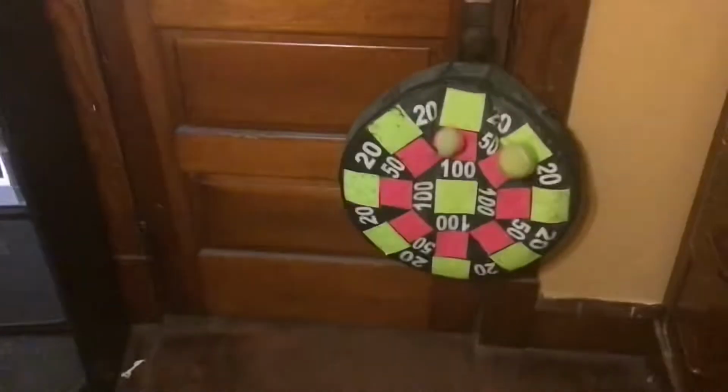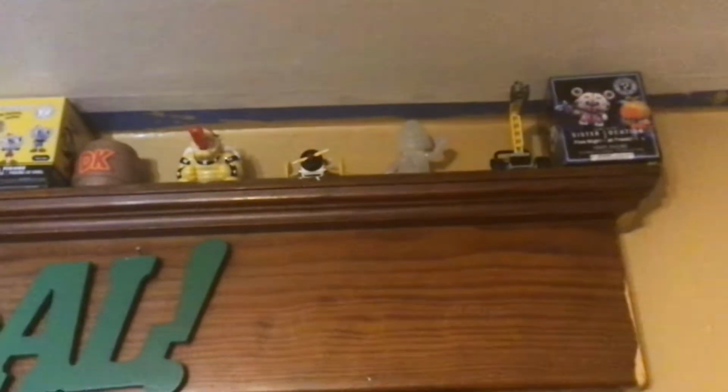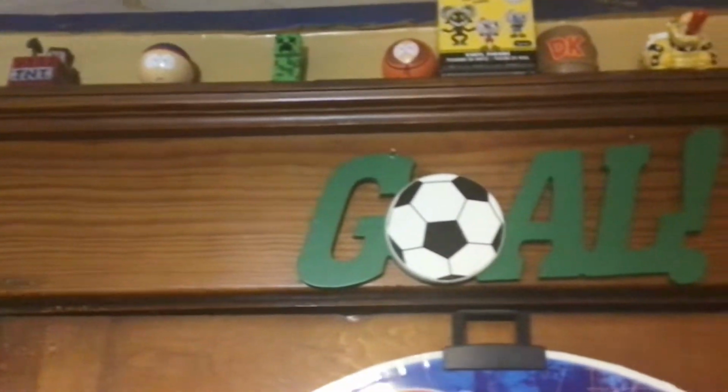So, here's the door to enter the room. Nice calendar in the middle, basketball hoop. On the very top, bunch of miscellaneous stuff, like some McDonald's Mario toys, mystery mini boxes, Minecraft and South Park there. Like I said, kind of miscellaneous.